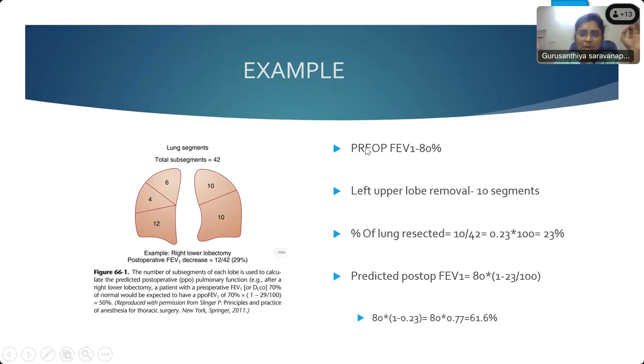Suppose, for example, the preoperative FEV1 is 80%. If you are going to remove the left upper lobe, how much is the segment? 10 segments. How much is the percentage of lung resected? 10 divided by 42. So that is 23% of lung which is resected. What is the predicted postoperative FEV1? It is preoperative FEV1, that is 80%, into 1 minus functional tissue removed divided by 100. So 80 into 1 minus 23 divided by 100. So that is 61.6% is the predicted postoperative FEV1.